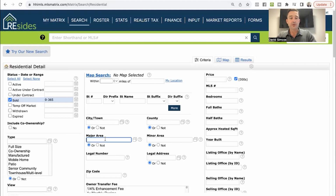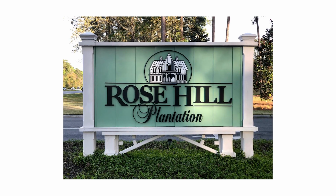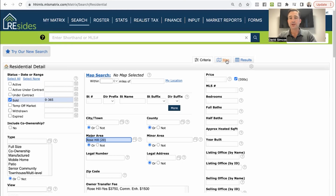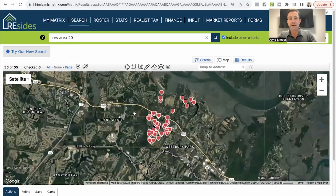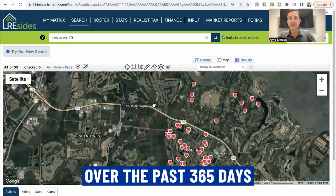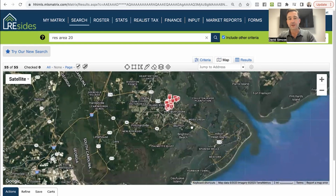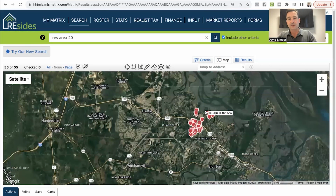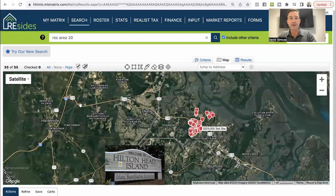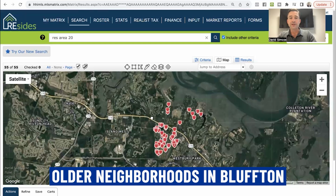So the first one we're going to look at in the public golf category, so we're going to go through those first, is Rose Hill. And Rose Hill is located right here on the map, and these are all the past transactions over the past 365 days. And again, just so you know where this is, Hilton Head Island. You come across the bridge and you are in Bluffton, which is what we're talking about today. And this one is probably just about halfway between Hilton Head and I-95. And it is one of the older neighborhoods in Bluffton.